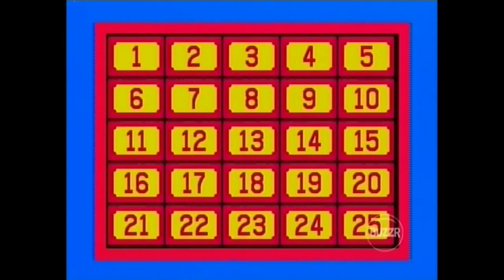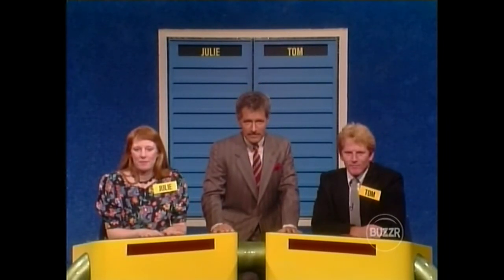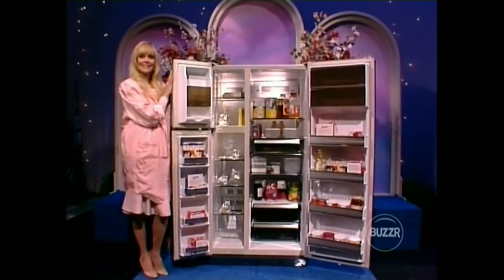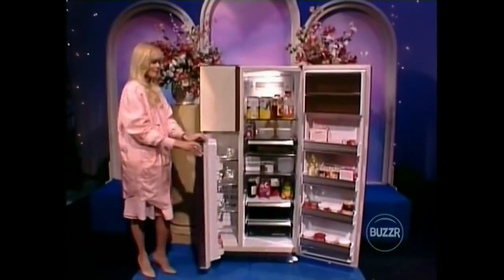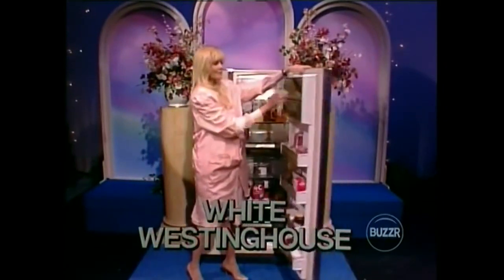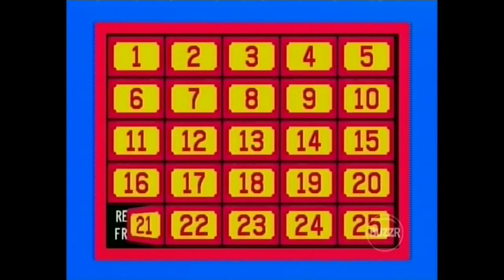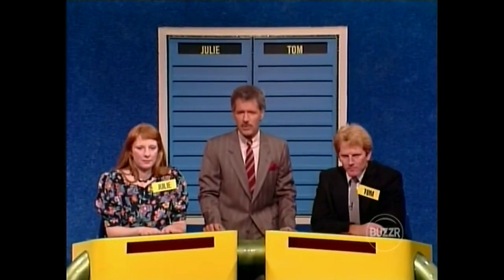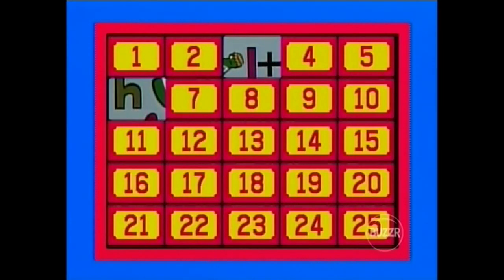25 numbered squares, 3 wild cards, 12 prizes. Among them, this. A giant 22 cubic foot frost-free 3-door refrigerator freezer features 2 freezer compartments for extra convenience, exclusive deli tray and candy-leaving glass shelves, furnished by White Westinghouse. Alex. Hey, that's a good-looking appliance. You'll find it on the board, hidden behind door number 21, the refrigerator freezer. 2 pieces of the puzzle are about to be revealed to both of you. Let's take a look now as we show you number 3 and number 6.